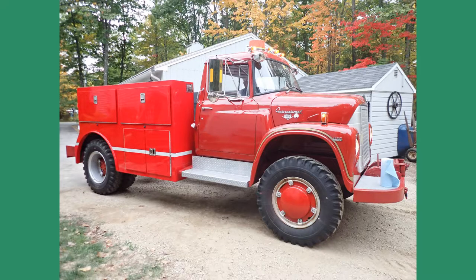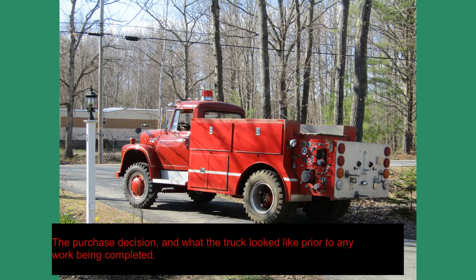My daughter and son-in-law that live in Maine have this truck they bought and have restored. It's still kind of a work in progress, still lots that Eric wants to do on it, but it is, I think, pretty darn cool. Here it is.